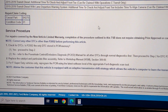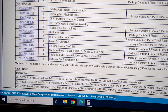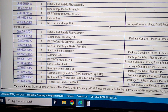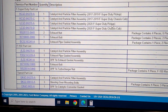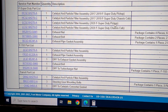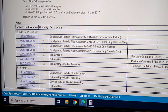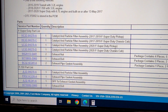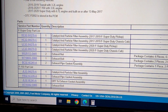But yeah. Let me go back to this part list and I'll hold it here for a minute. If you have a Transit, there's the Transit part list. If you need to pause, go ahead. There's the F150 parts list. You're going to need all that stuff. And then here's the Super Duty parts list. Remember, you've got pickup, cab chassis, pickup, cab chassis. And your exhaust nuts and bolts and all that stuff.